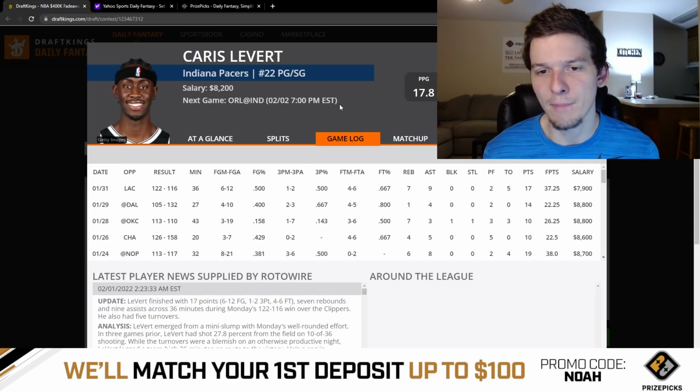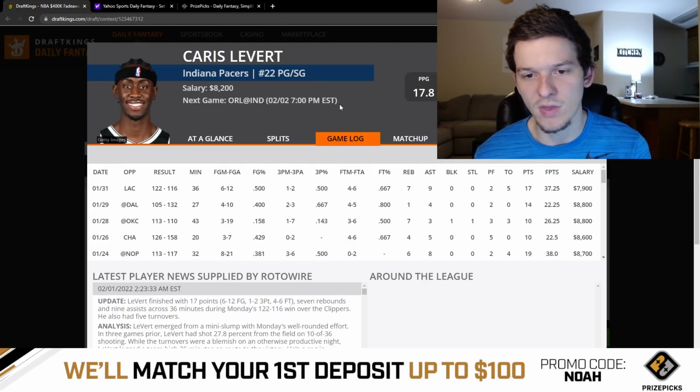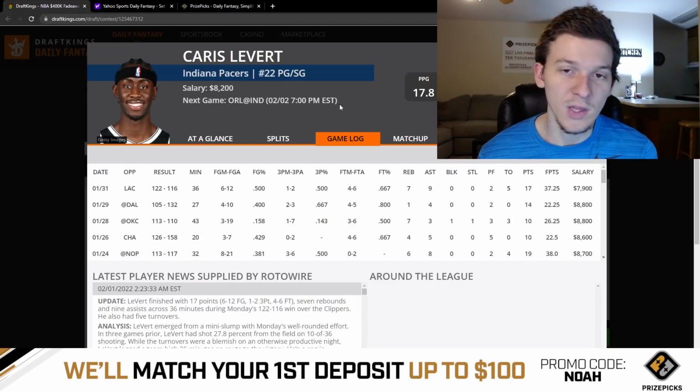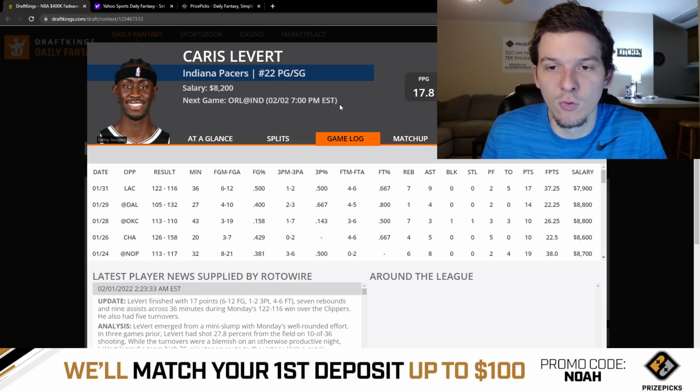The shot attempts have not been as good the last 2 games. Only 10 and 12 shot attempts after 19 the game before that. He had 21 shot attempts against the Pelicans. LeVert's one of these guys where I think he does offer upside. He's been really bad lately, I don't know why. But you would think with all these guys out for the Pacers, LeVert's upside should be through the roof.